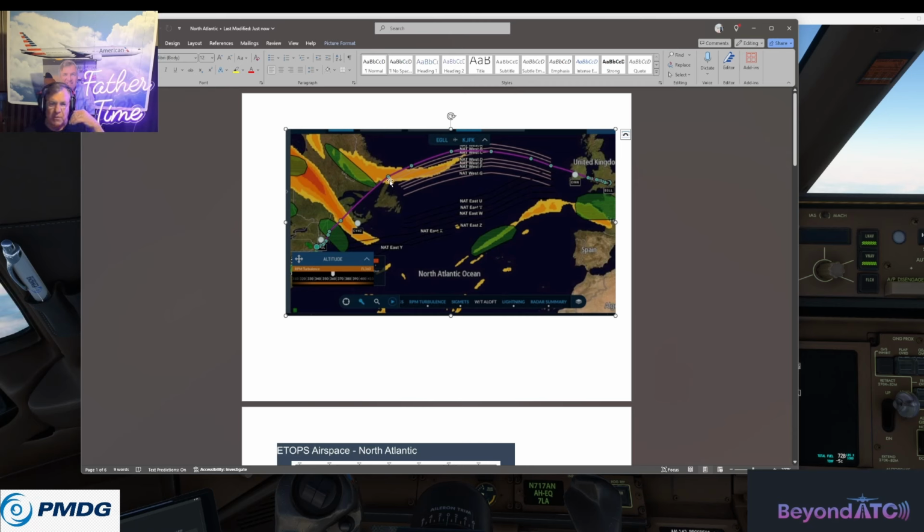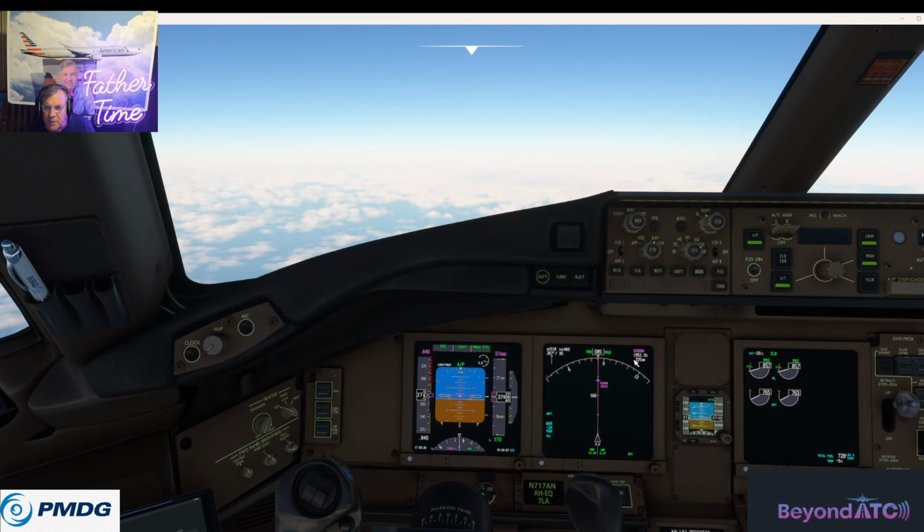Even though the track system isn't active at these hours because we're on a random route following a track because we're the morning flight, right in here we'd see aircraft all around us. I don't think anyone's out here right now, is it? Let me see. Traffic. Nah, I don't see anyone out there. Take a look around.